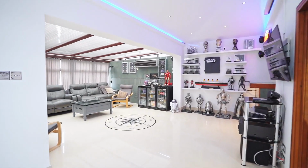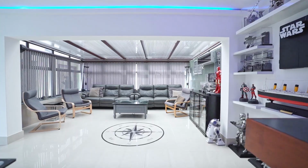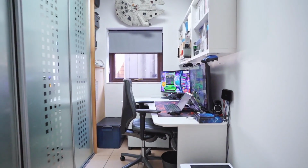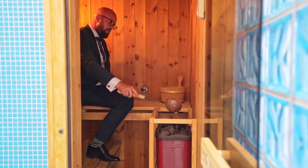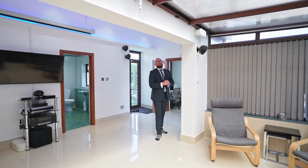If you're a family that's multi-generational, then this home is perfect because this element of the house could be transformed into an annex accommodation. We've got a bedroom to the side, which is currently being used as an office, bar area, and we've even got wash facilities to the right, which leads on to one of my favourite parts, of course, the sauna. This room also is fully air conditioned. And before I take you into one of 2 gardens, let's take a look upstairs to see what the bedroom accommodation has on offer.